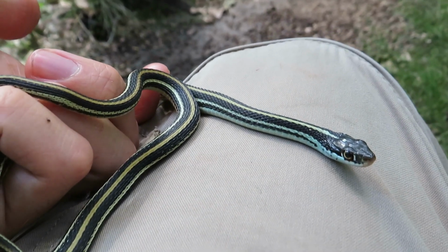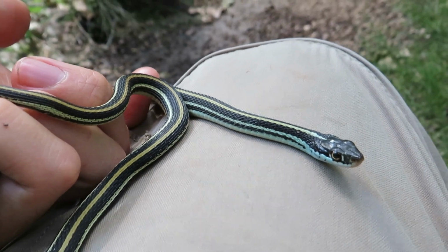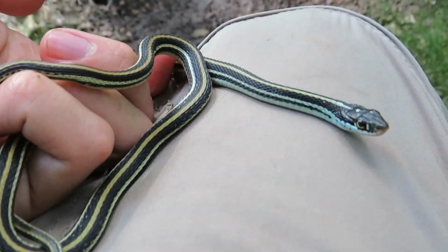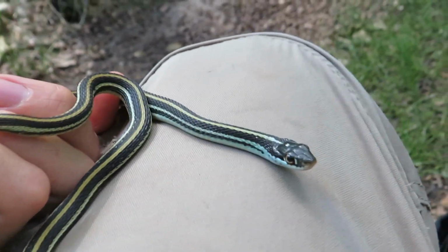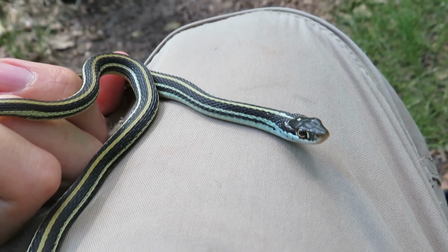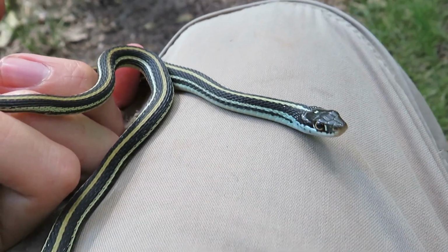So this is Thamnophis proximus proximus, the orange-striped ribbon snake, subspecies of the western ribbon. They can be quite common out here, and they tend to be very much focused on worms and fish in their diet.